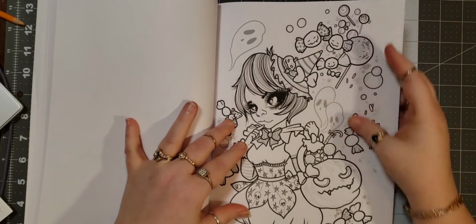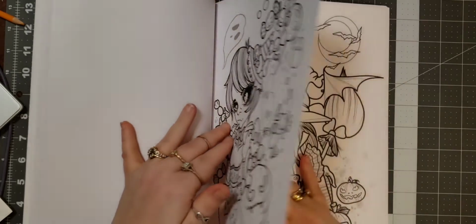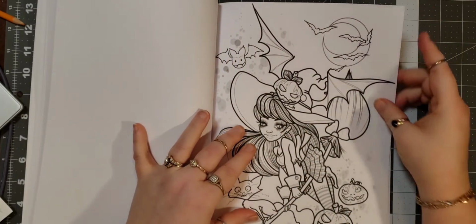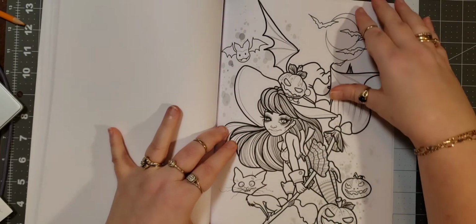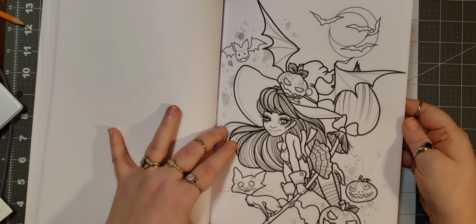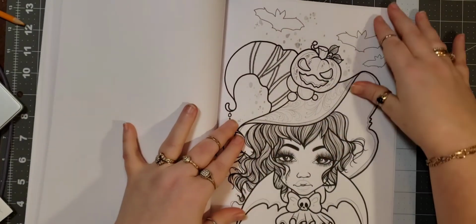Halloween. I think a lot of us enjoy Halloween and coloring Halloween things. Another Halloween. Adorable. Look at the look on her cat's face. I'm not sure he's enjoying the ride. He kind of looks scared. Another Halloween.